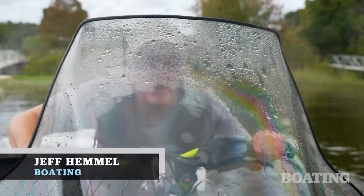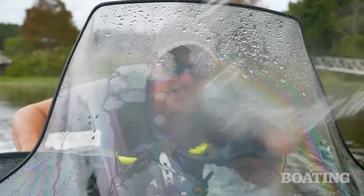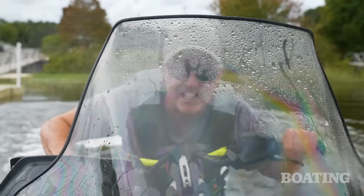I am in the middle of a 150-mile adventure ride. The conditions are lousy, but that's the perfect way to show off Sea-Doo's new Explorer Pro 170.